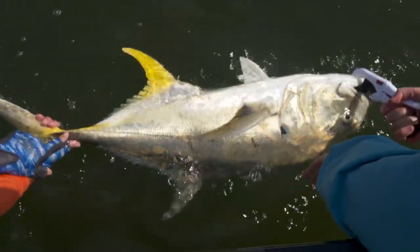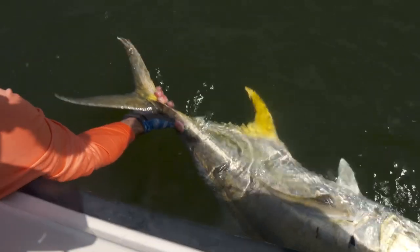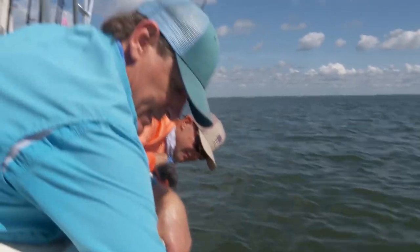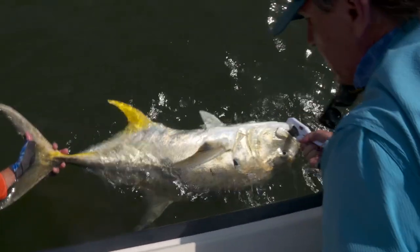And it's kind of elongate, you know, like some of the other jacks, but wow. I mean, that is a big, big fish. And as I said before, very athletic, eats other fish. Huge mouth, and they can run down other fish, catch them and eat them.